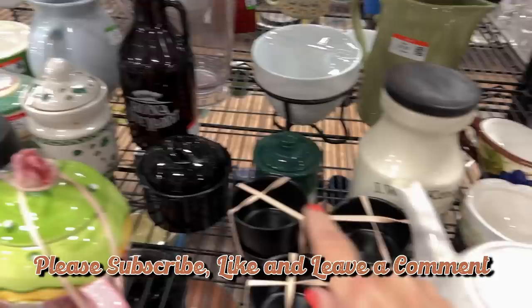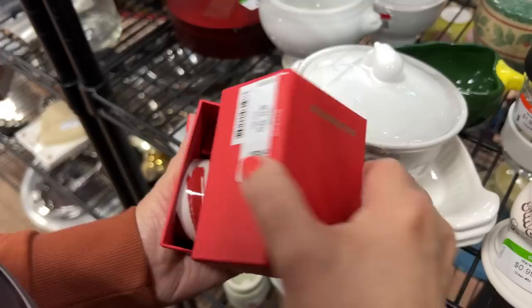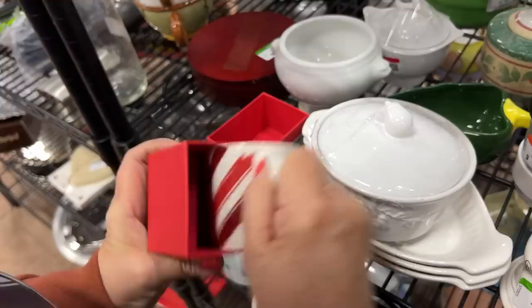Got to look at everything. Look through all the little pieces of miscellaneous glassware and a little Starbucks box. Look at this. Oh, it's a little tiny cup. It's too big for a Barbie cup, but it's tiny. I need much larger cups for coffee. But it is sweet. Get that back in there and leave it for someone else. Looks like it's brand new.